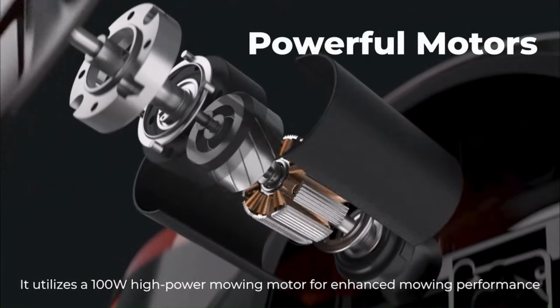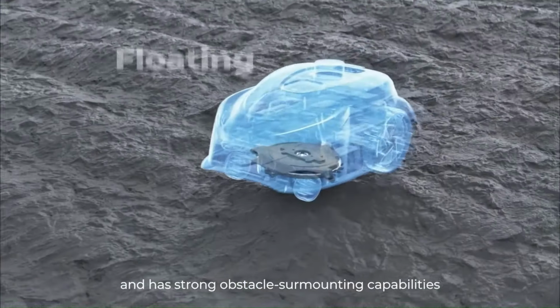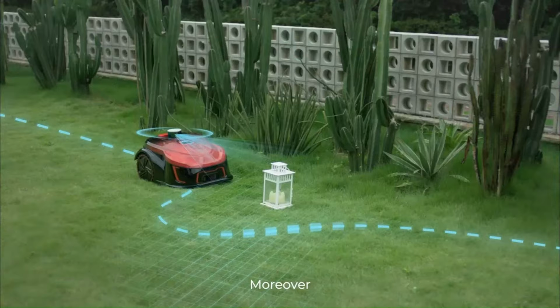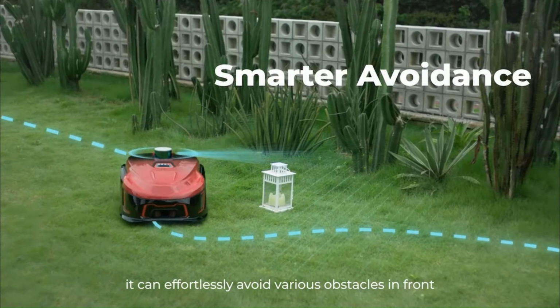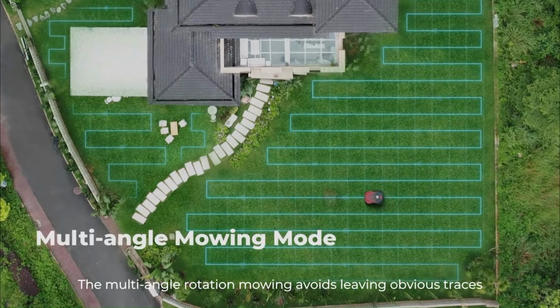With its powerful motor and mulching capabilities, the M28E effortlessly tackles even the toughest terrains, leaving your lawn lush and pristine. Additionally, its anti-blocking blade disc design and obstacle avoidance features guarantee a smooth and uninterrupted mowing process.